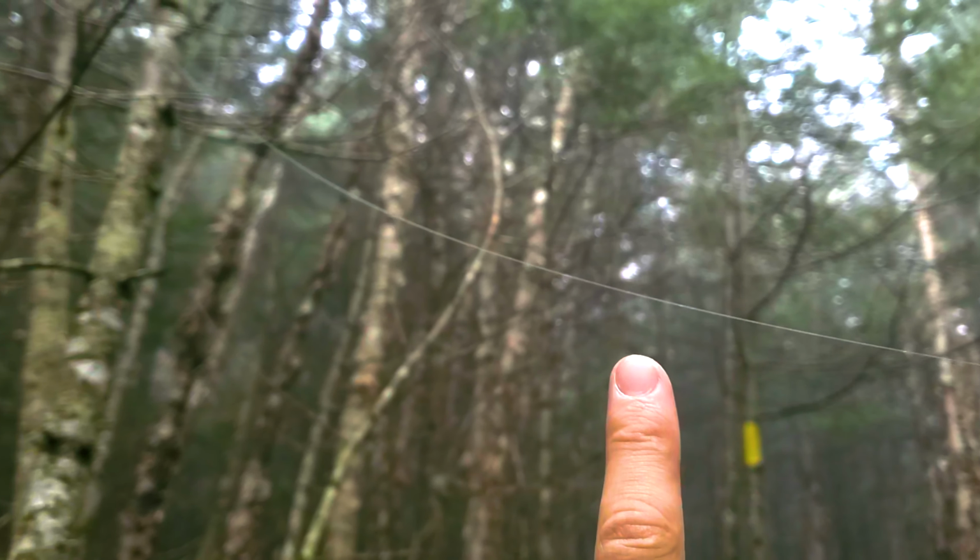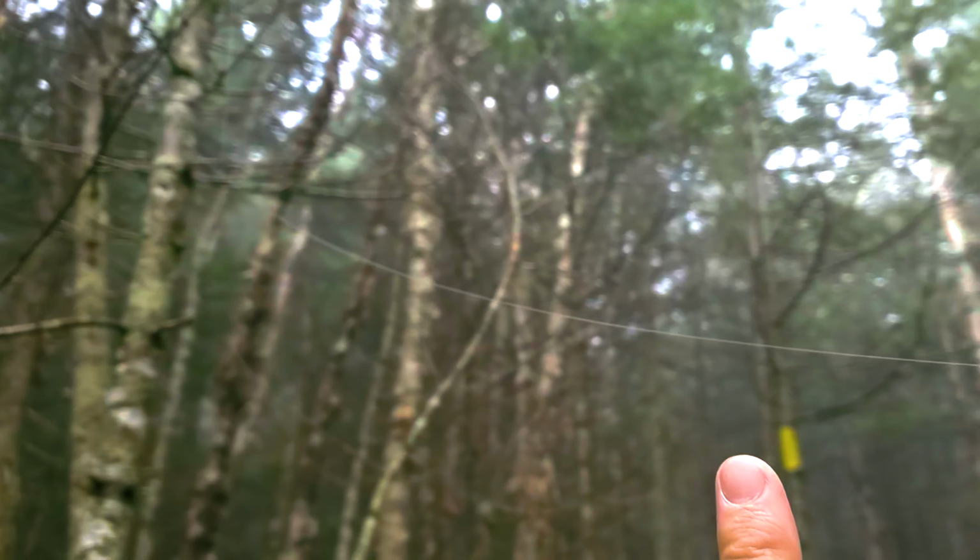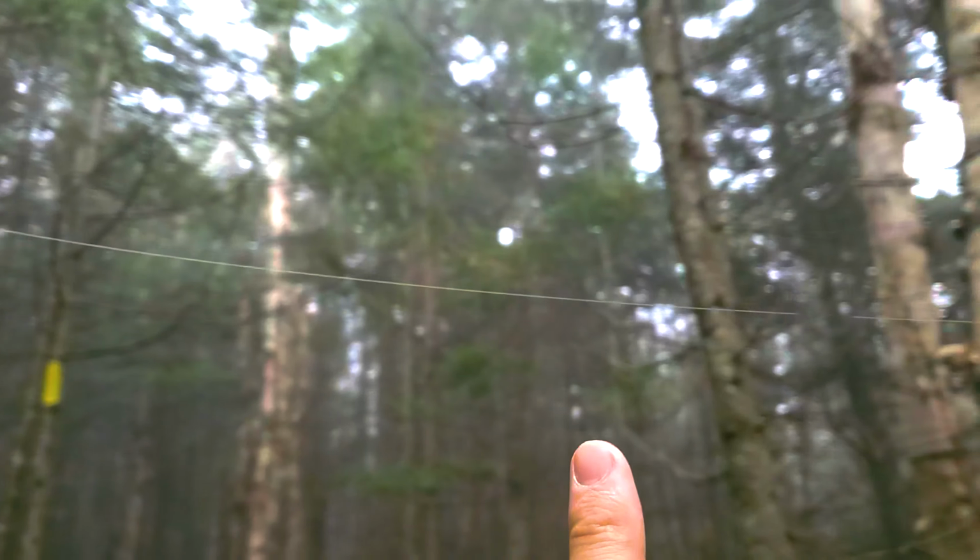Look at this. It's a spider string. I thought it was fishing line at first, but Spider-Man was here. That is a strong spider web.